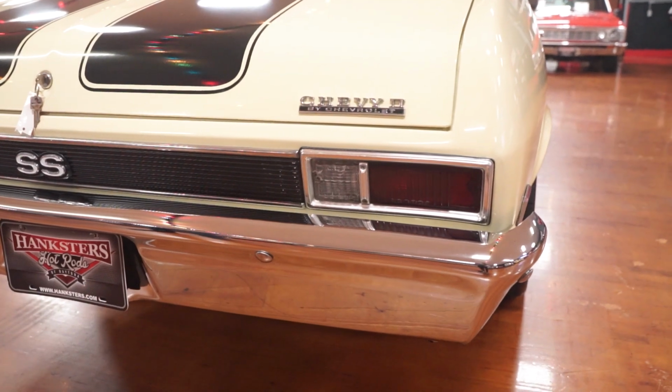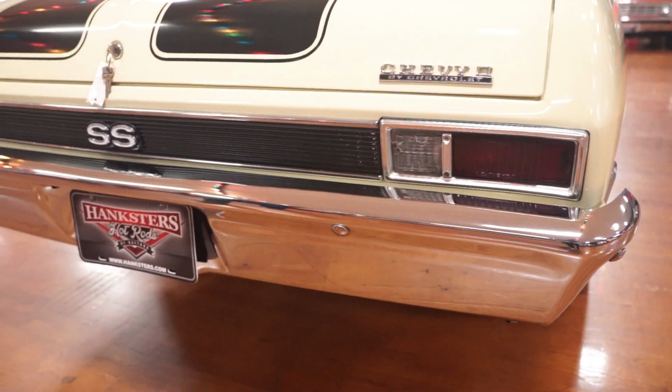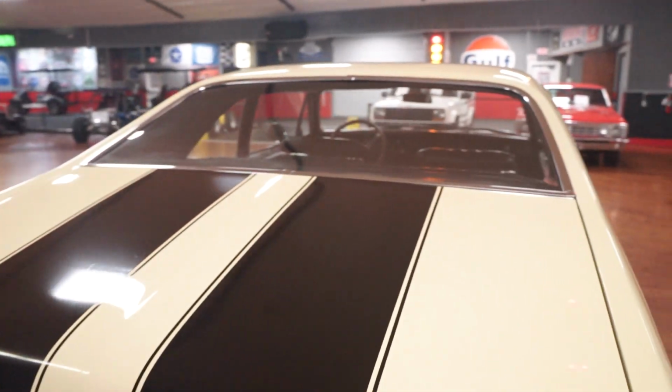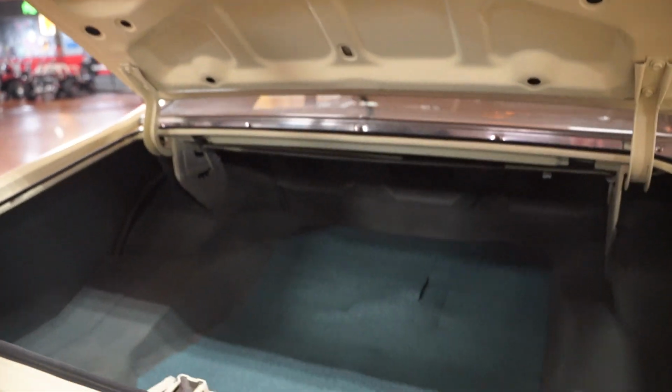Both front and rear bumper to me look to be newer. This car has been well cared for. It's a very nice vehicle. Something you'd be proud to own, something you'd be happy when you take delivery of.